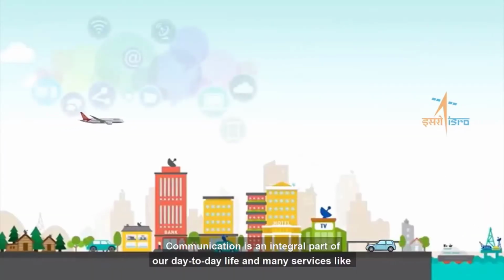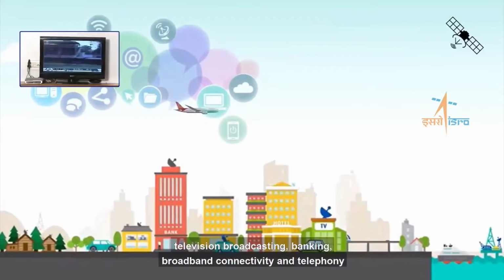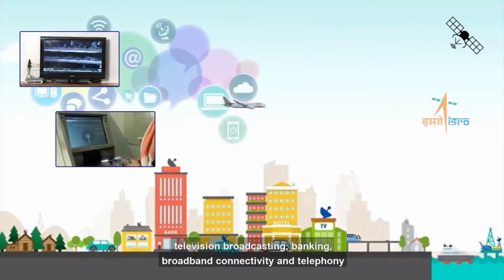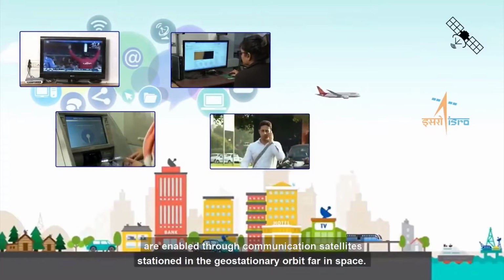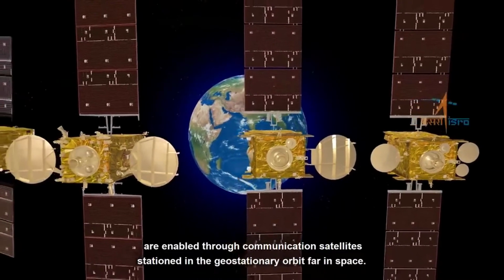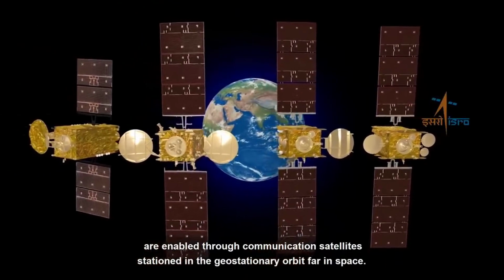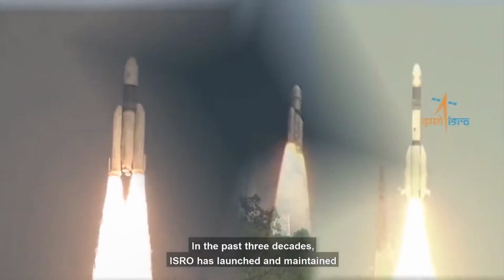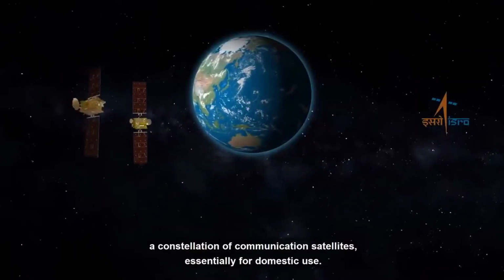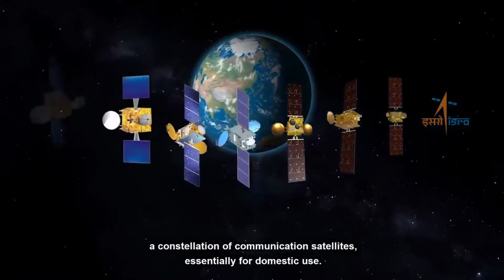Communication is an integral part of our day-to-day life, and many services like television broadcasting, banking, broadband connectivity and telephony are enabled through communication satellites stationed in the geostationary orbit far in space. In the past 3 decades, ISRO has launched and maintained a constellation of communication satellites essentially for domestic use.